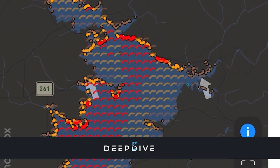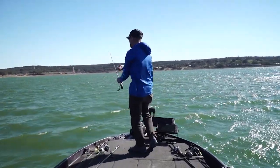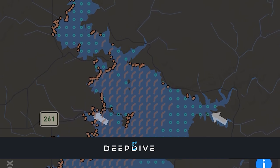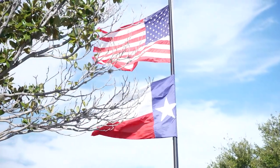Anytime you come to South Texas, the wind is an issue, so you have to pay attention to it to make sure you're safe. We've got a really hard wind, but the good thing is it's gonna be coming across the lake and not down the middle of it. So guys, you need to check out the Deep Dive app. It's definitely made fishing that much better for me. So let's get out there and let's see what we can do.